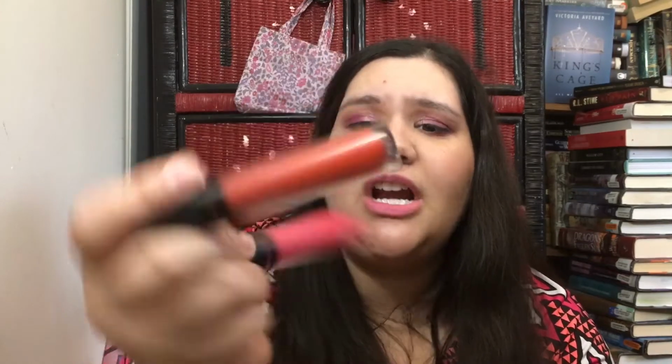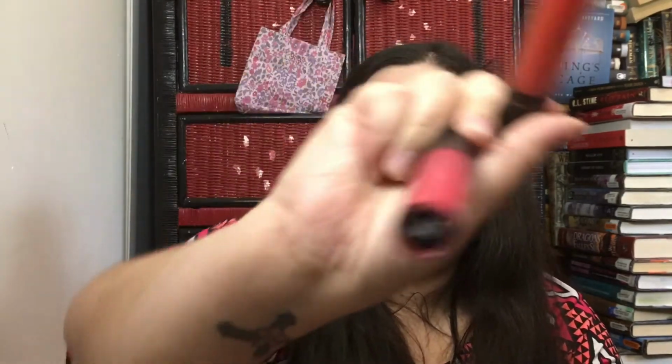Of course, I've used a couple of the Gen Nudes, but these, I hauled during Ulta's 21 Days of Beauty, and this is the shade Fire, and this is the shade Juicy. These are gorgeous pops for spring and summer. They're gorgeous. I love this formula. This is like the most comfortable liquid lipstick formula you could own.